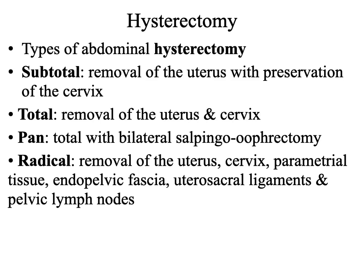We have 3 types of abdominal hysterectomy. Subtotal, when there is removal of the uterus with preservation of the cervix. Total, removal of the uterus and cervix. Pan, removal of the uterus and cervix plus bilateral salpingo-oophorectomy. In radical, removal of the uterus, cervix, parametrial tissue, the cervical fascia, uterosacral ligament, and pelvic lymph nodes.